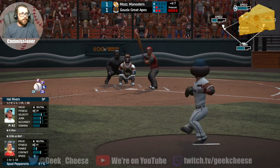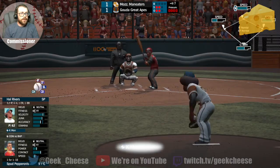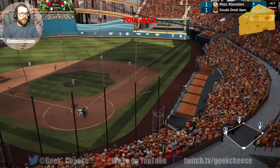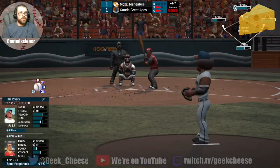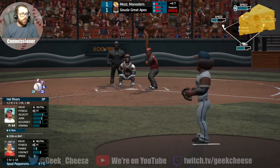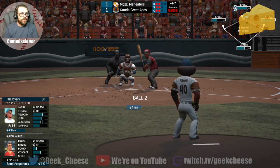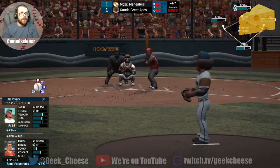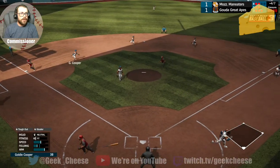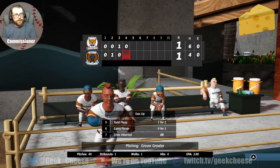Bases loaded, 2 outs. Looks at 2 strikes, 0 and 2. Fouls that one away, spoils that pitch. Good eye, 1 and 2. And 2 and 2. And right to GC there at 3rd base.